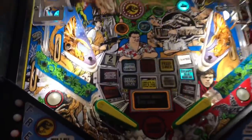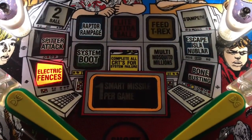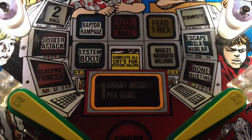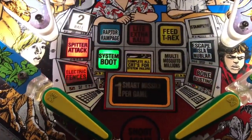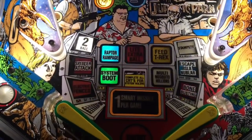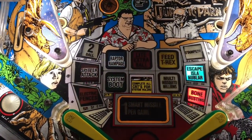All right, so what's the purpose of this game? What is the strategy? What are you supposed to do? All of these TV screens are different modes, whether it's 2-ball, spitter attack, electric fence, raptor rampage, system boot, light extra ball, feed T-Rex, multi-mosquito million, stampede, escape, Isla Nublar, and bone busting. The trick is to get all of those started. Get through them all. You don't have to complete them, you just got to get through them. Once you get through them, then you can start up the shutdown mode or the power down mode. I'm not sure what it's called, but it's a really, really underrated wizard mode. Really cool effects. So that's what you're trying to do.